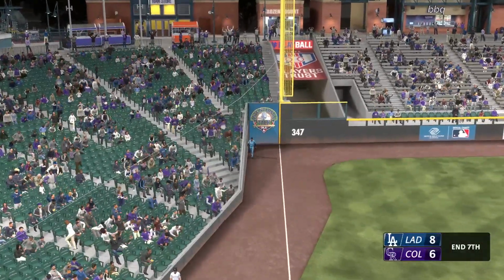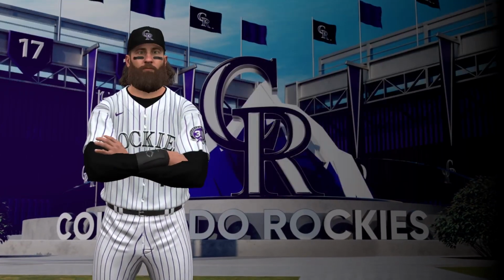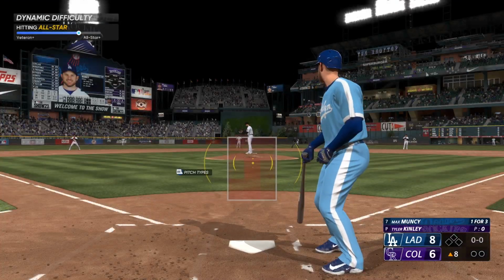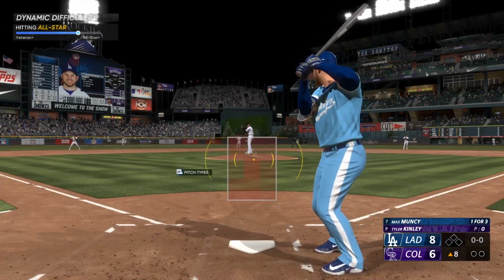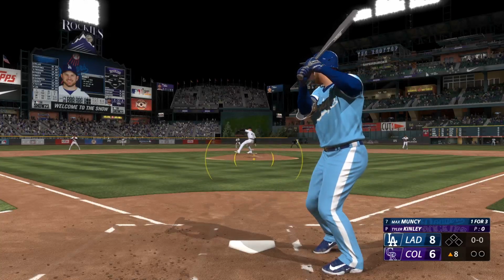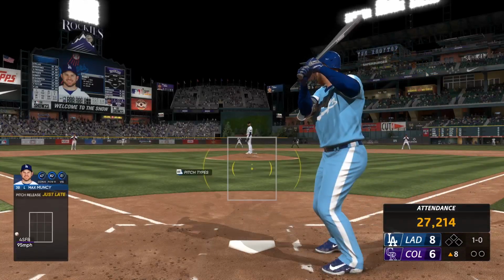He's there. He's got it. And that's the inning. Chuck Nasty goes yard for the Rockies. It's now 8. Welcome back, and a new arm on the mound to start the 8th. Tyler Kinley. Just trying to keep this one close here, and this is where a bullpen can give their guys a chance to fight back into the game. Muncie in now, takes ball one off the plate.